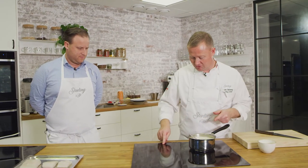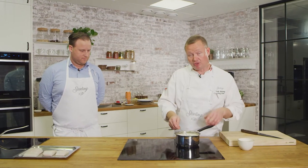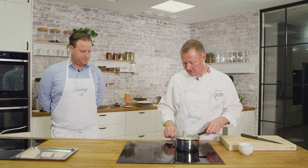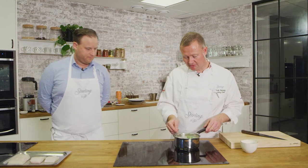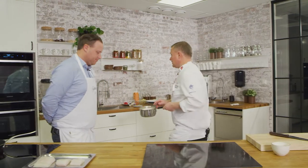Green peas don't need to cook too long, just enough for the heat to go through. Then we put it in the blender and make it a little bit noisier, so we get a nice green puree to assemble our next dish. Will you cook a little bit more, or do you think it's enough? I think it's enough. Yeah, I think we stop there. Okay, then we put it into the blender.